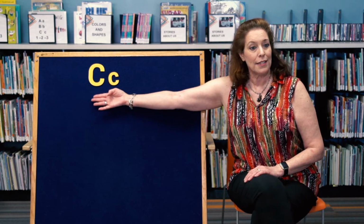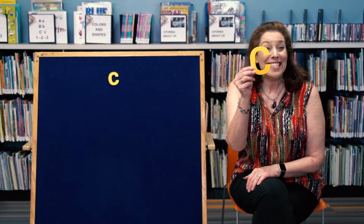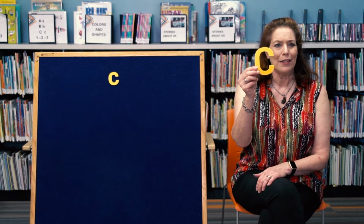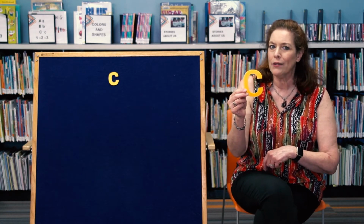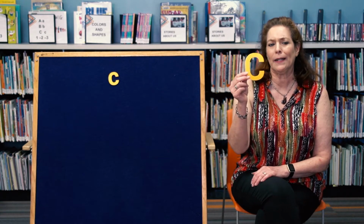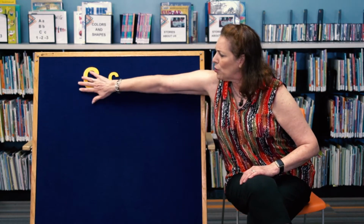What letter is this? This is the letter C. That's right, C. And C makes what sound? It goes k, k, k. It also makes another sound. It goes s. But today we're going to concentrate on the k sound, okay? So let's think. What are some words that start with the letter C?